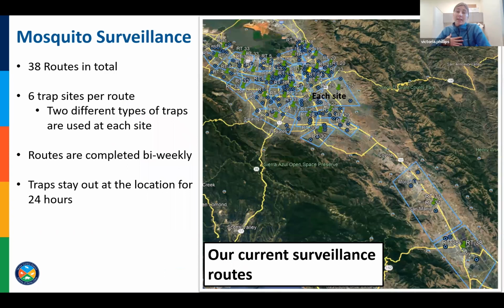So what is Santa Clara County actually doing to help mitigate that risk? We do a lot of surveillance. I'm a vector ecologist, so this is more my side of things. We have routes that encompass all the residential areas of the entire county, and we basically set traps. You've probably seen us around. We'll set traps out front of people's yards, usually on the sidewalk or in trees, where mosquitoes are going to be resting. We complete these routes bi-weekly so that we're hopefully getting a snapshot of each part of the county every 2 weeks, so that we can increase our rates of actually reacting to any West Nile virus presence.